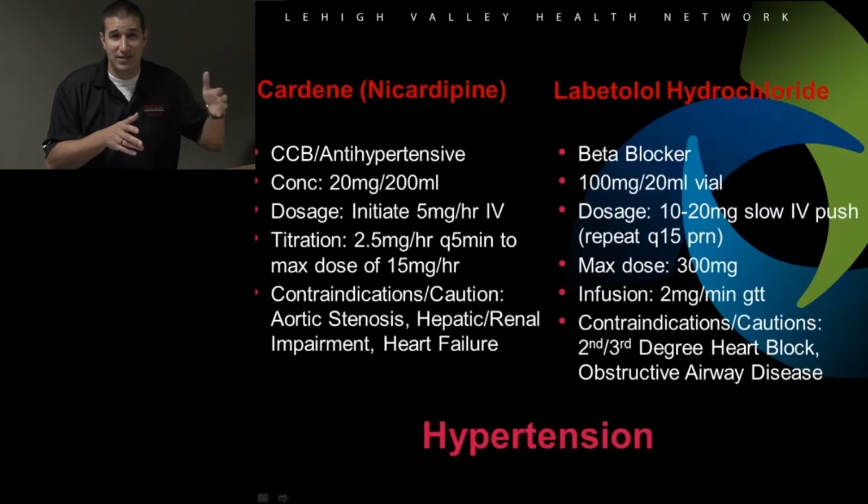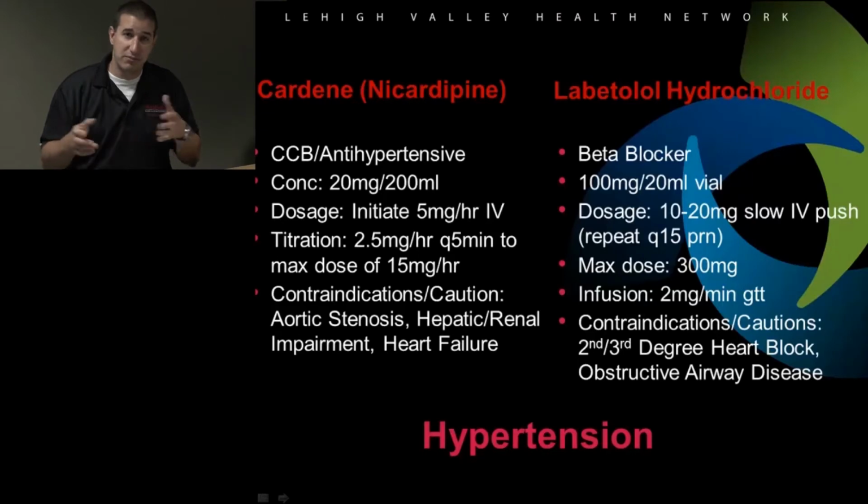So we don't want to drastically reduce these patients. We want to start to bring them down slowly, because what happens if you bring them down too fast is all of a sudden those vessels that have been held open for so long collapse on themselves. And when those vessels collapse, you can get additional CNS symptoms that go along with it. So be very careful as to how quickly you're bringing that blood pressure down, and be careful not to titrate too quickly.